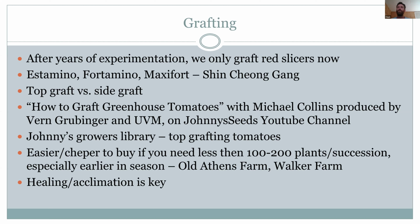Fortamino is supposed to be for cooler, unheated greenhouses, and we have used it there, and it seems to maybe do a little bit better than Estamino, but we haven't seen a huge difference. They also say it gives you a more generative plant, for people having trouble getting generative plants, whereas Estamino helps you be more vegetative. I'll go into that a little more later. And then Maxifort was the industry standard. However, it seems they're phasing it out and going to this new one, Shintoza. Maxifort was another Seminis variety, and I believe this new one is probably also owned by Seminis. So if you're trying to avoid supporting Monsanto, you can go with the Estamino.